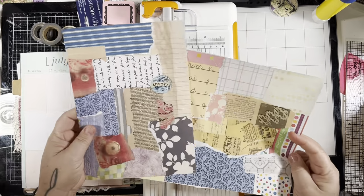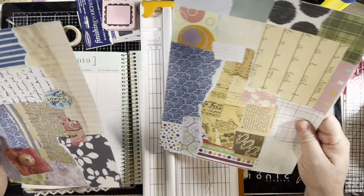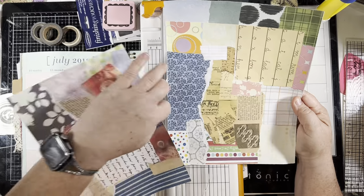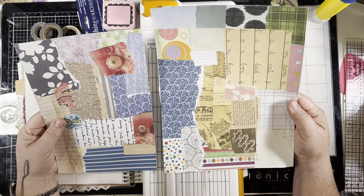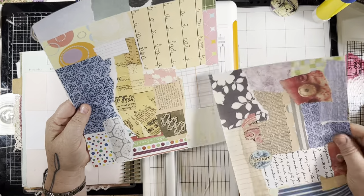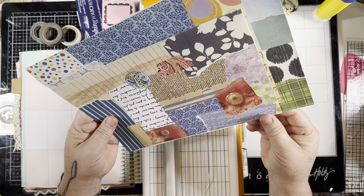All right, I think I'm going to go ahead and do this one the same measurements, but I'm wondering, do we want more of this lighter area? I think I do.